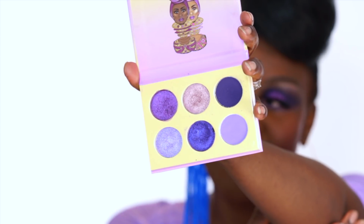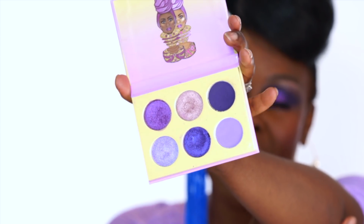So let's start with the palette. I used every shade in this palette on my eyes. It retails, my darlings, for $13.99.